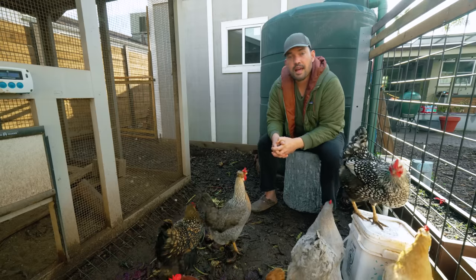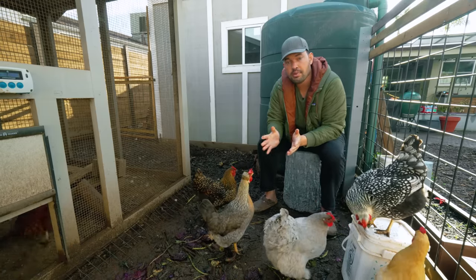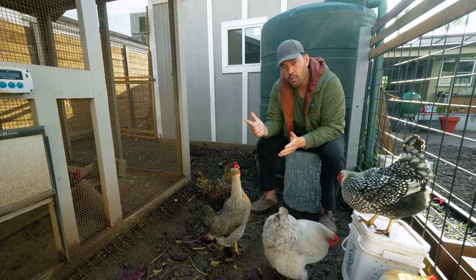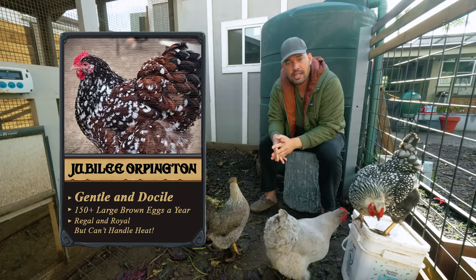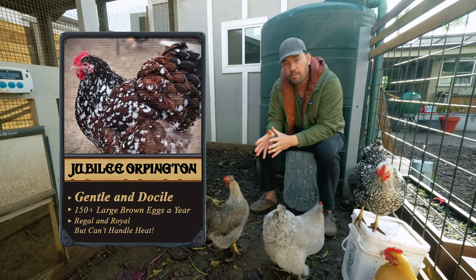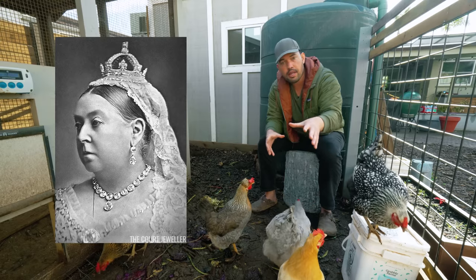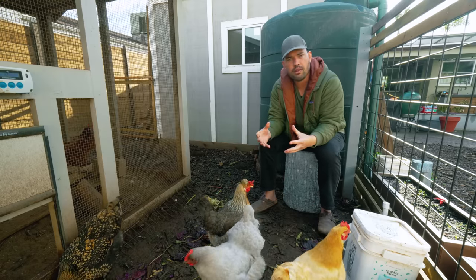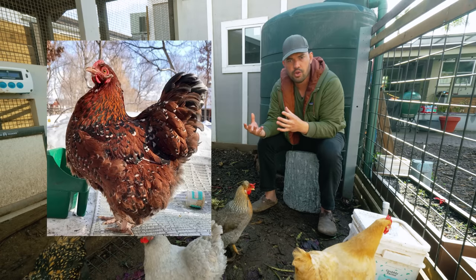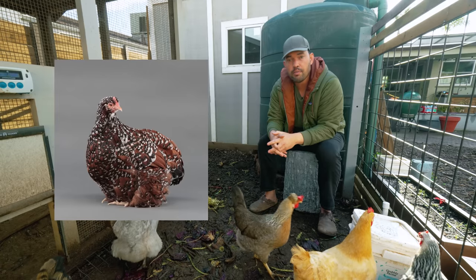The final two new hens I'm bringing to the flock are actually an homage to my existing flock, because I'm bringing in one more Orpington and one more Wyandotte. I'm bringing in a Jubilee Orpington, which was originally named the Royal Jubilee Orpington after Queen Victoria, but these are an Orpington much like Butta or Lav, but a little bit fluffier even, and a little bit more regal. The patterning on them, as you can see, is just quite beautiful, but really has the same traits as the rest of the Orpingtons.